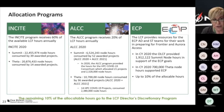These are the different allocation programs that we support, where 60% of our cycles go to the INCITE allocation program. Another 20% goes to ALCC. The difference between the INCITE and the ALCC projects is that INCITE projects are for the grand challenges that require a very high level of computing, and they require at least 20% of the system to be able to deliver what they need to deliver from a scientific perspective, whereas the ALCC allocation is more targeted to strategic partnerships and to very timely scientific challenges. For example, OLCF has been supporting the HPC consortium by allocating cycles for COVID-related applications through our ALCC allocation.